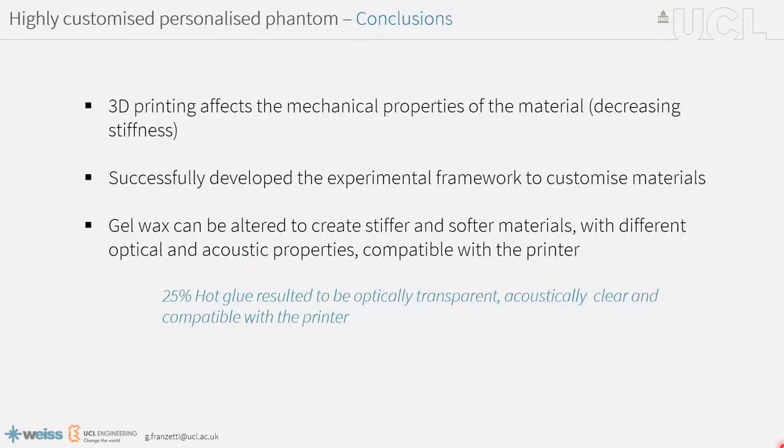The preliminary results of this ongoing project are, although, very promising. They demonstrated the validity of the developed framework, of our hypothesis, and the feasibility of customizing the properties of the material. We are currently still testing new compositions and further investigating the possible range of stiffness control that we could achieve.